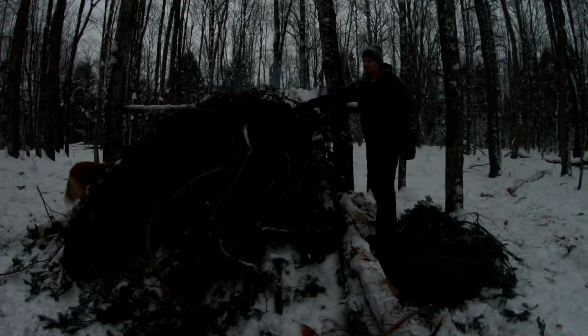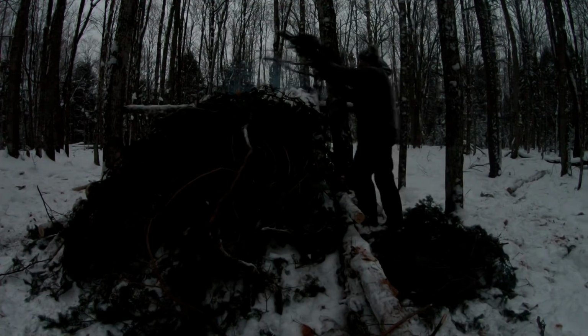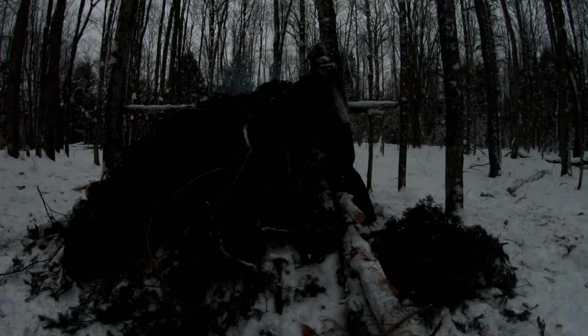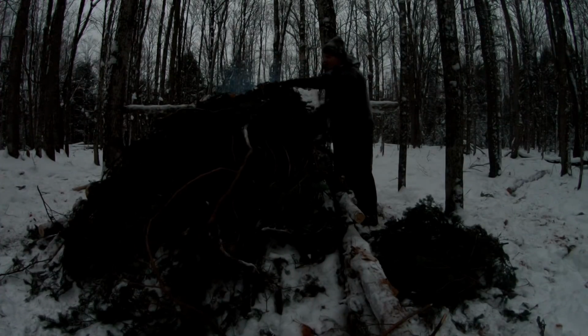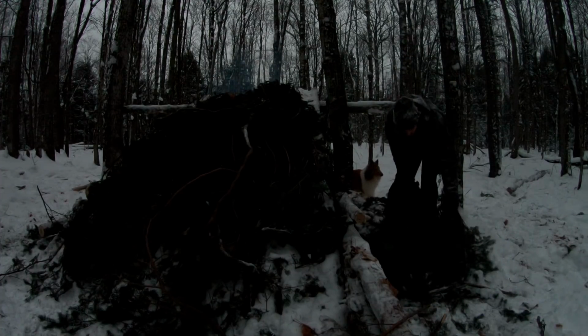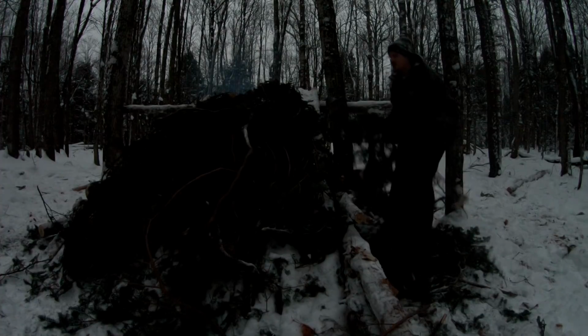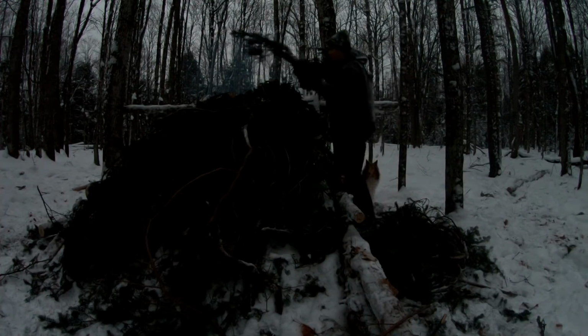Tell you what though, I think this load is gonna be enough for tonight, so that we don't get a bunch of snow on us. There's so much over there. It's like a big down tree. And it didn't look like much at first.